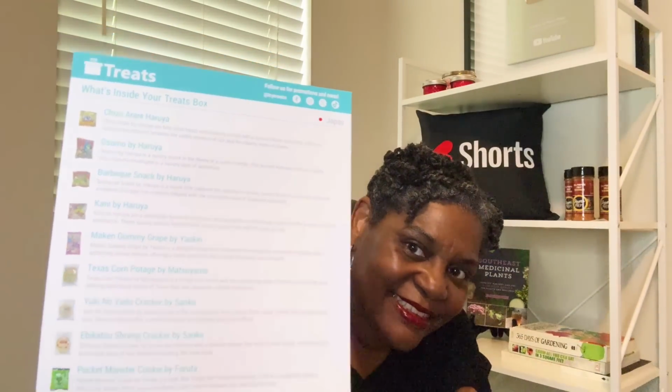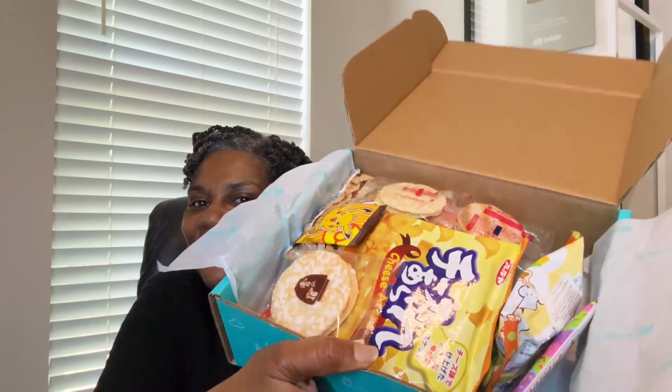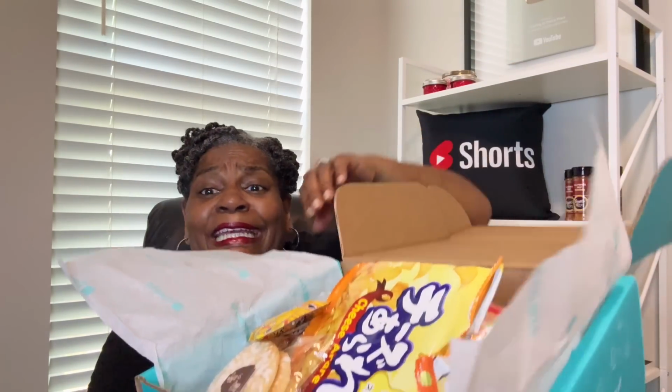There is a couple of cards in here. This is a postcard. It says, "Welcome to Japan." Picture of Mount Fuji. That's nice. Okay, and this looks like a card of the list of treats that's in there. We're gonna try them. And check out the box. All kind of treats in here, and it is packed. I don't have a clue what's in here, and most of the packaging is in Japanese.